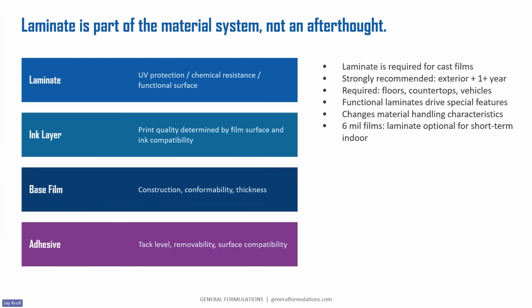Speaking of laminates, I do want to just take a minute: laminate is part of the material system. It's not an afterthought. We think about the laminate as the protection over the ink layer with the base film and the adhesive. Again, it is a little bit of a UV protection or chemical resistance functional surface there on the top.